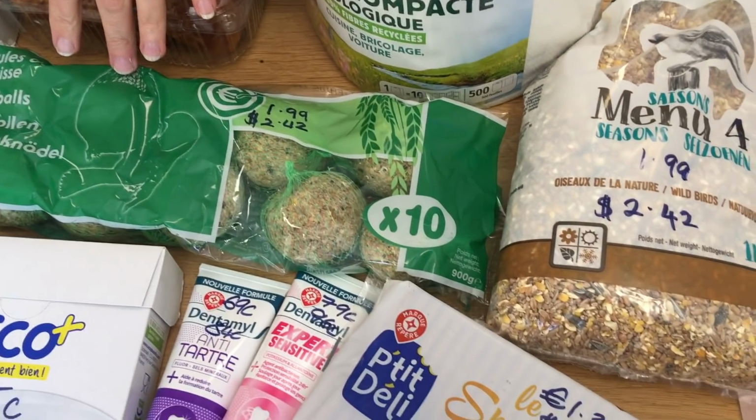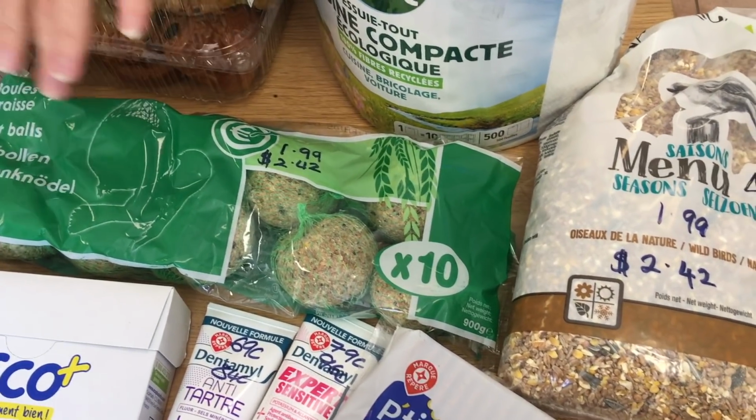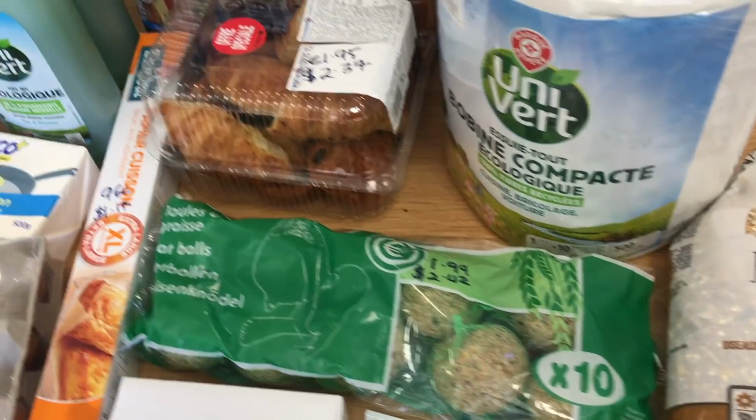And what else do we have here that was quite expensive? Things like the pet food, they cost what they cost. Pet food is expensive. The things that were quite expensive that we don't normally buy are things like the fat balls for the birds, but they're feeding their babies at the moment. They seem to be very hungry, so let's feed the birds. Hope you found that interesting.